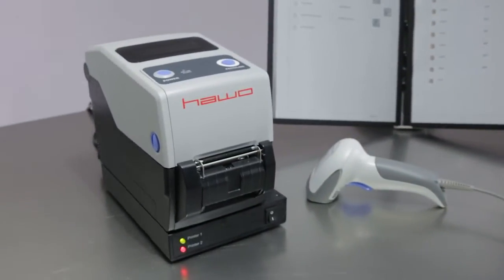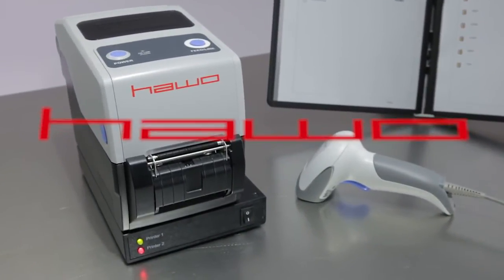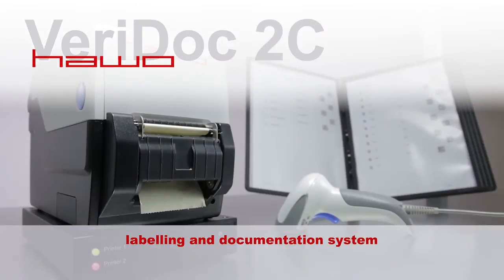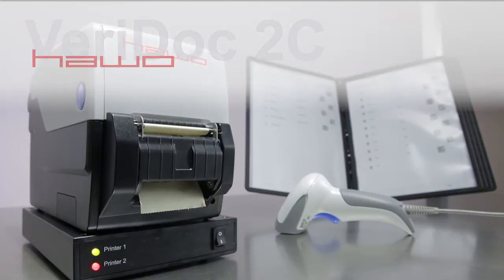In order to comply with standards and guidelines and yet be able to work economically, hawo has developed a unique labeling and documentation system which enables flawless documentation all the way to the patient's file.